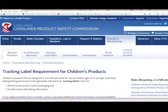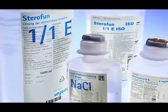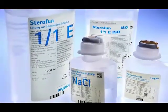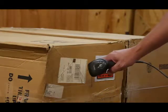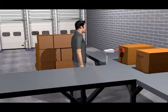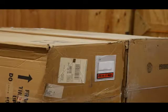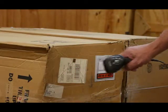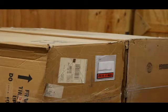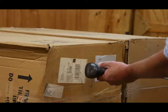Similarly, other markets such as food, beverage, or pharmaceutical have their own requirements, each unique to their industry, and so on. Next, let's talk about retailer compliance. Unreadable barcodes will prevent retailers from using their automated systems for processing products in their distribution centers. If a retailer can't read a barcode on a pallet or case, they must process the product manually, which involves additional manpower and time, which of course costs them more money to do business with the manufacturer.